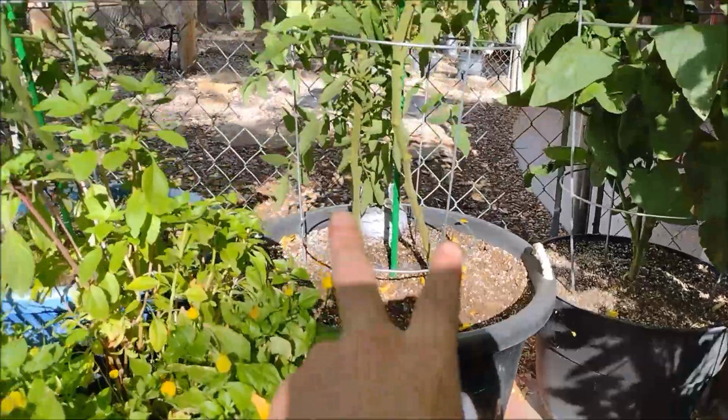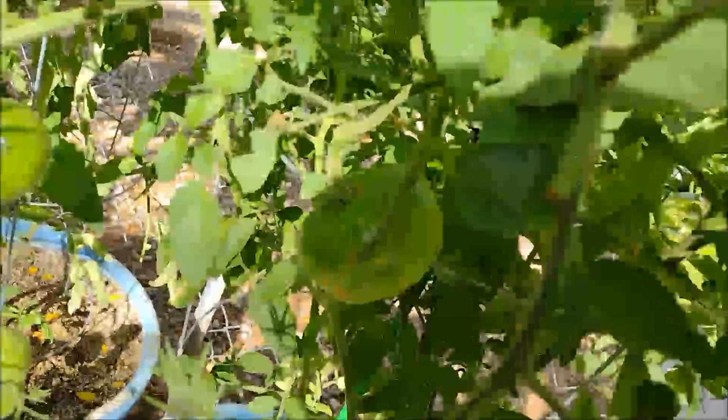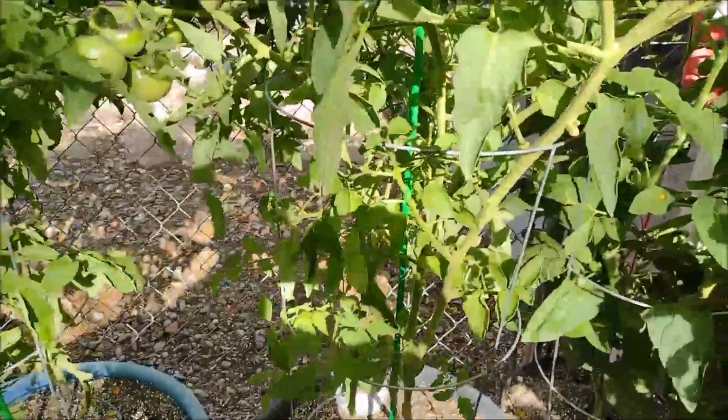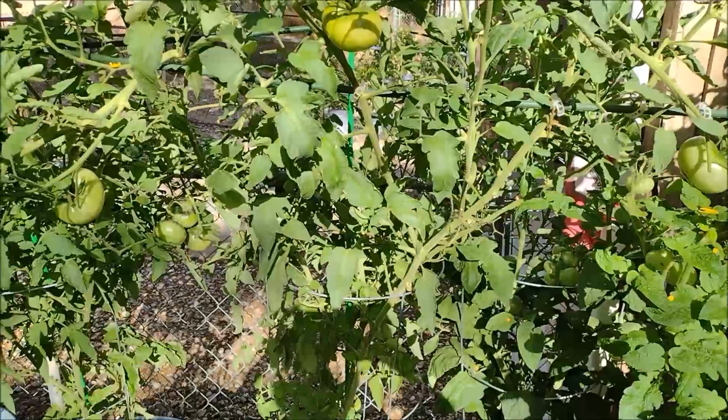We got 2 plants right here, indeterminates. Big tomato there, big tomato there, another one starting, big one there. I can't really see up in it. This is a really, really excellent tomato. It's the Cherokee green tomato. I don't know what else to say about it.